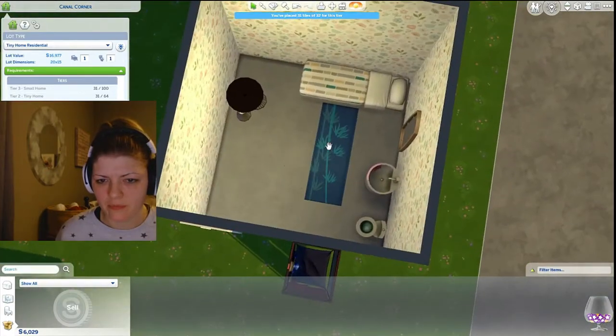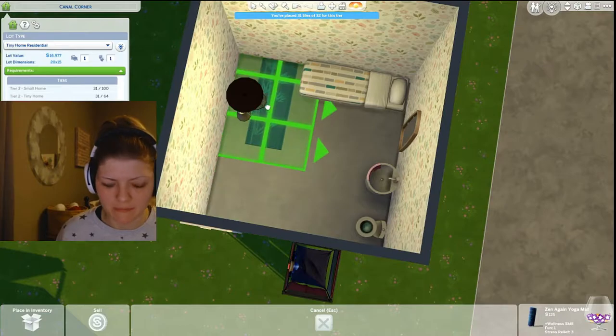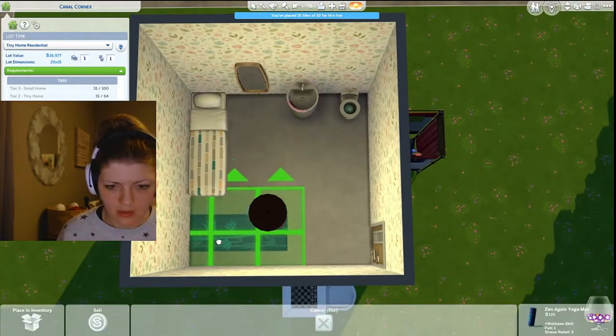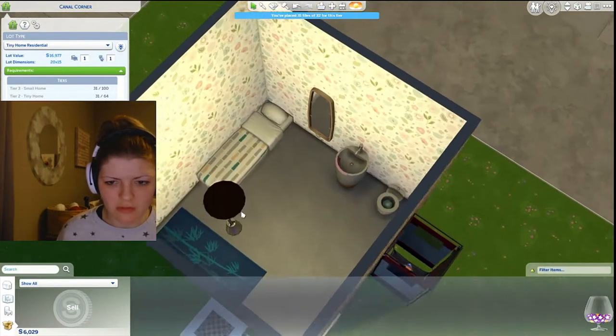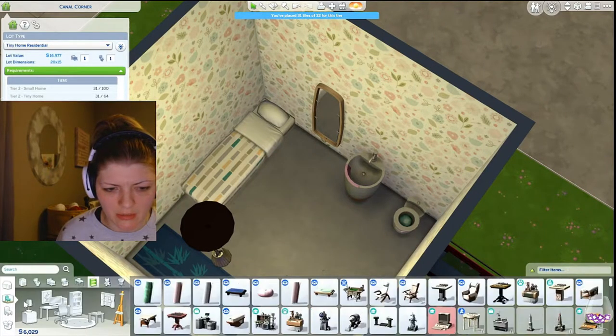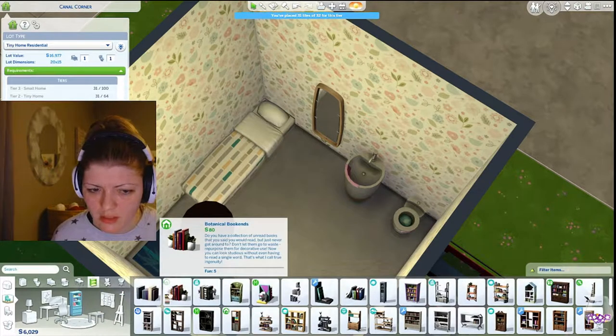Okay. So, I'm gonna shower outside. Great. I've got a yoga mat in the bedroom. Great. I mean, it's whatever. This room is huge. Why does this look so massive? Okay, well, you know, we can get something else in, like a skill building thing. A bookshelf, because she's a genius. Look at this cute little bookshelf.